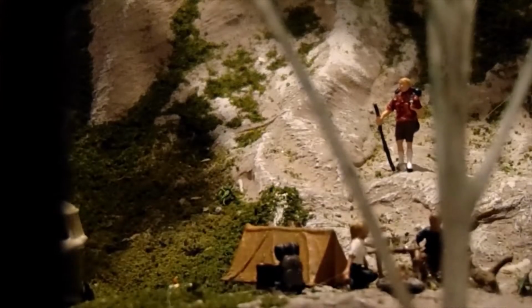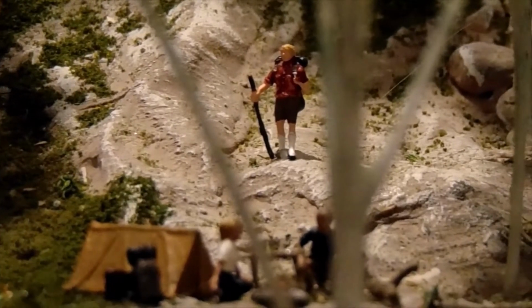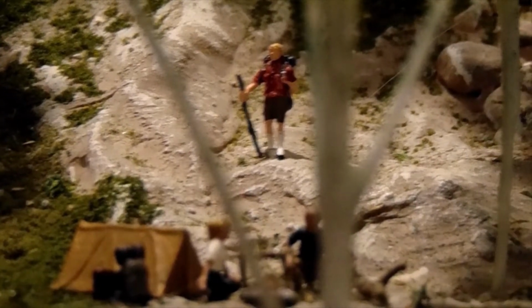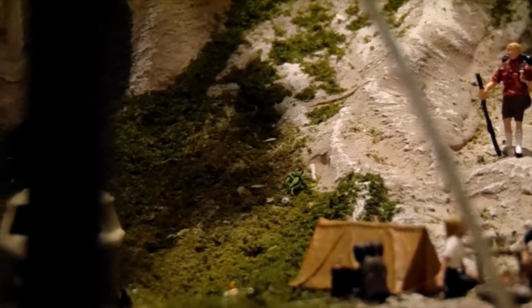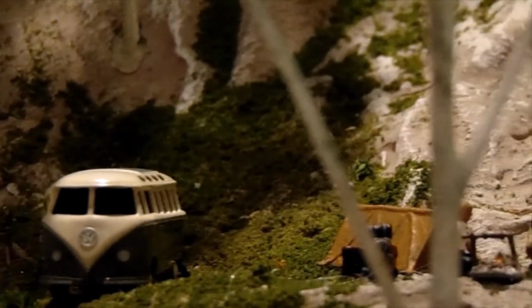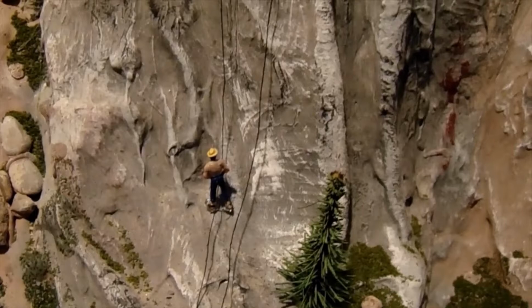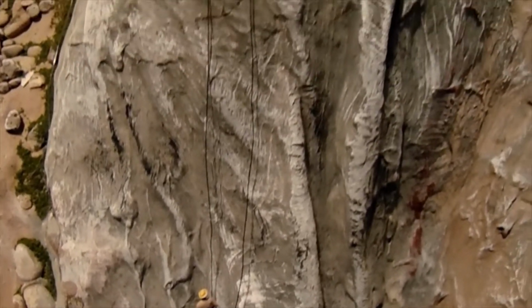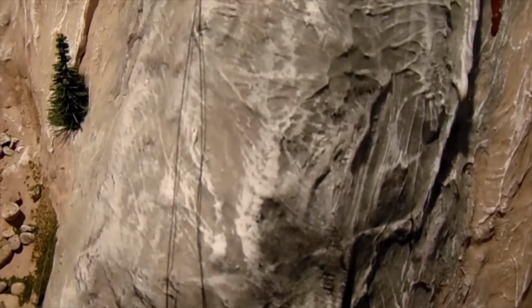Back up in here, some campers. They got their tent and their sleeping bags stacked up and a little fire going. Here's a hiker up there with his hiking stick. And got the Volkswagen bus over here. I don't know how it got up in here, but remember they used to have those Volkswagen vans at one time. Got some rock climbers over here. I think we showed those and always talk about the people too.